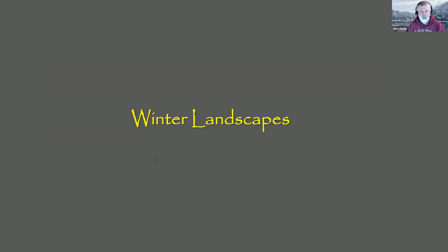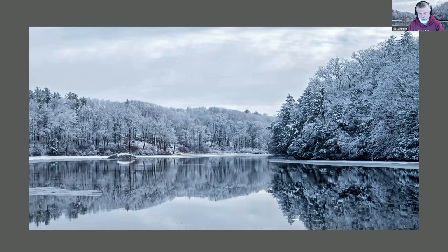Talking about winter landscapes. Endlessly fascinating. If you can find some calm water, you'll get some really cool reflections. These are some images just from the last month or so. We've had a lot of overcast days. Again, intuitively you think, I don't want to go outside and take pictures on an overcast day. I'm not really going to get anything pretty. Well, yes, you will. You just got to look for the right sort of scene.